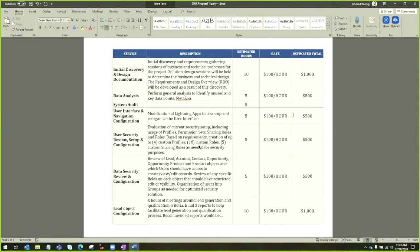You pull the hours down dramatically, by saying, I'm going to do the design for you. So I'm going to pull this initial design and discovery down to maybe 7-8 hours. We're not going to do any data analysis, no system audit. That got us rid of 12 hours right away.